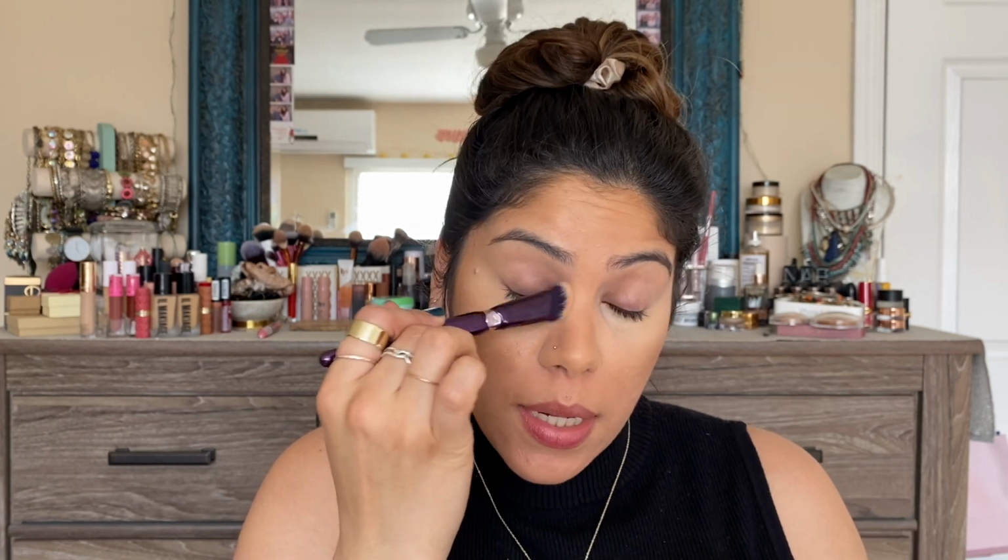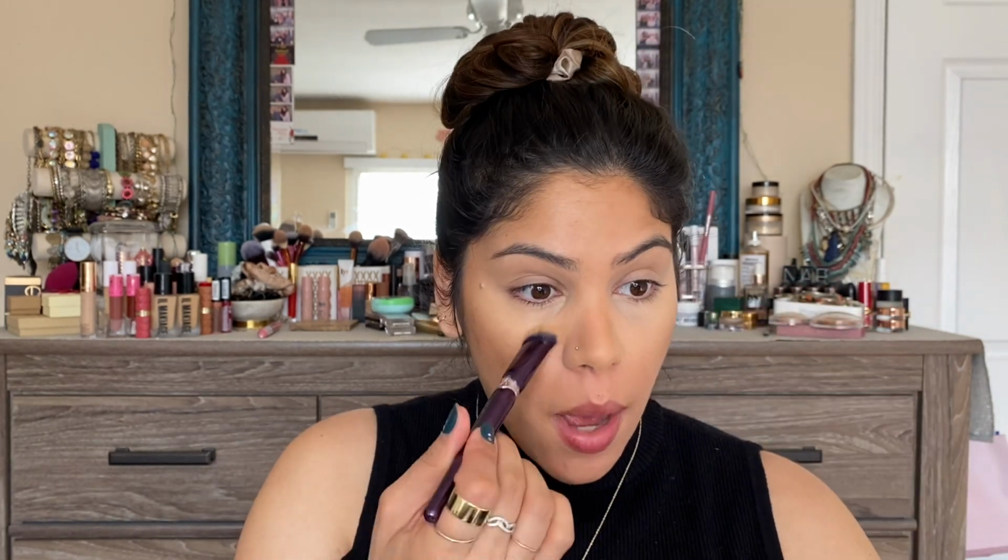At least on me, I tend to get quite a bit of darkness in there. So when I hit it with my concealer, it makes my eyeshadow look better, not as dark. Here we go. With this concealer, it's meant to be creaseless.